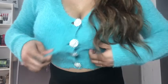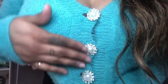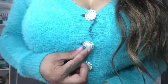It's so soft. The material is super soft, and it's really good material, I feel like. And I just really fell in love with the buttons. It's like diamonds all over and then a little pearl in the middle. But it's super cute, guys. I freaking love this one.